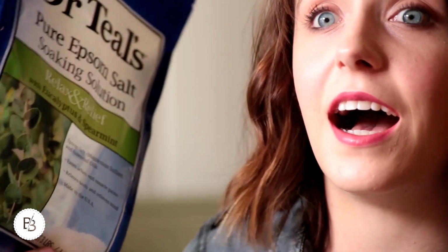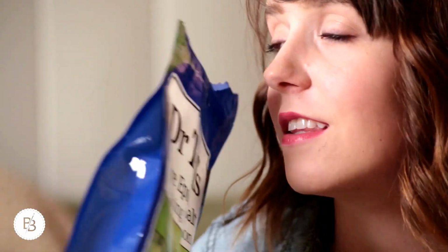Just kidding, I have one more. I don't know if this is beauty, this is more health related, but I have talked about Dr. Teal's Epsom salts before, I believe. I think I talked about the lavender ones, but I recently tried the eucalyptus and spearmint ones, and I love these. They smell so good.